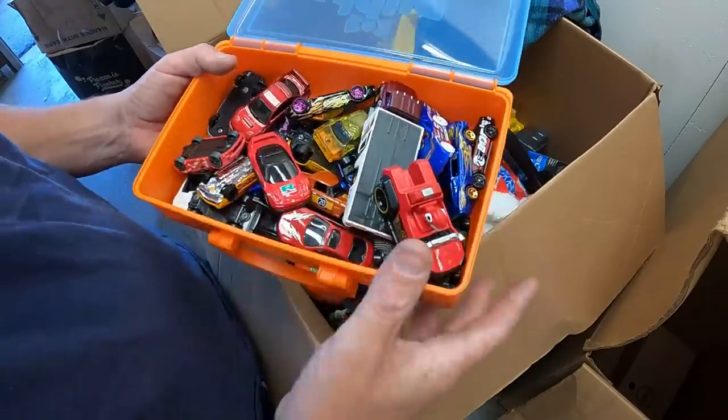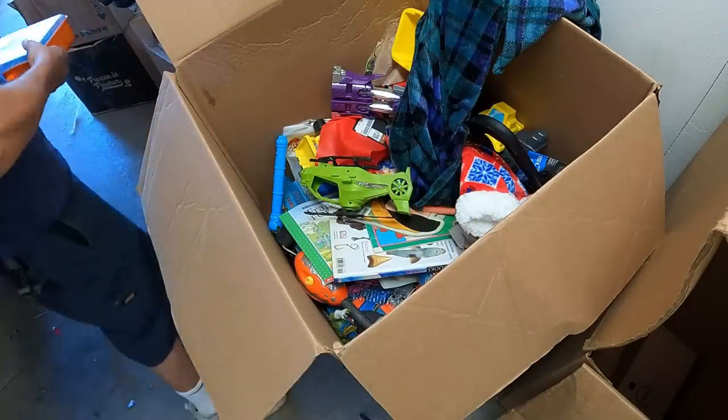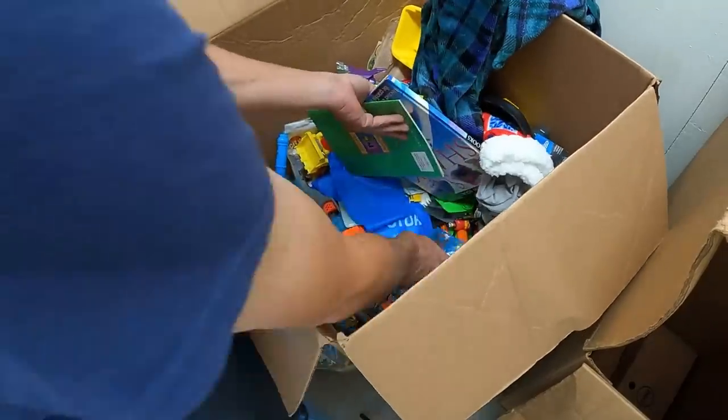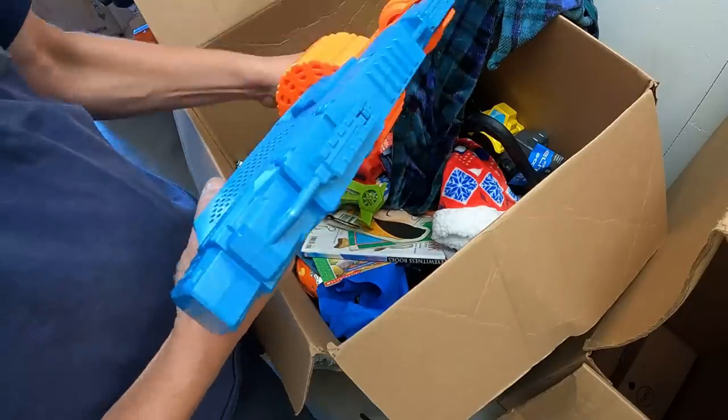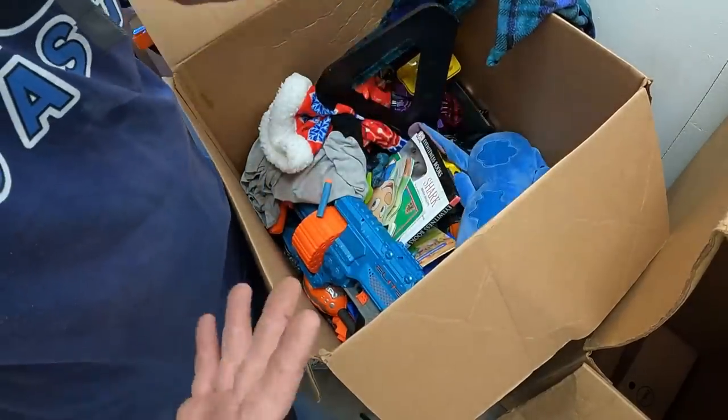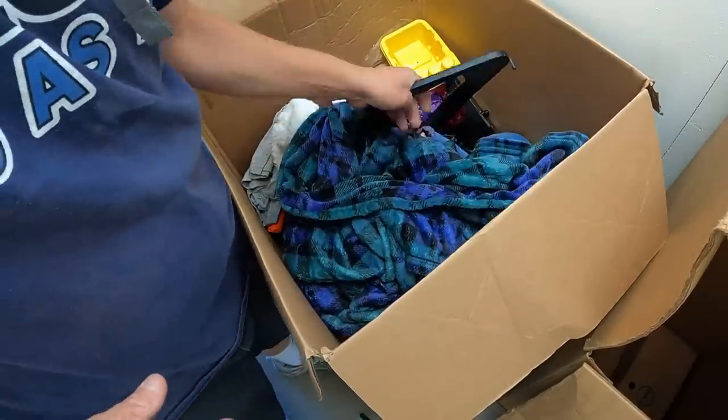Maybe set some of these aside, or what do you guys think? Hot Wheels seem to be hot when it comes to auctions, so those are kind of cool toys. I can't set all the toys aside. The Elite. All right, nice little toy box. That's gotta be a good 20, 30 bucks right there.